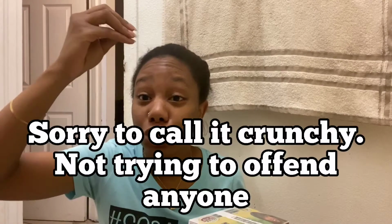And right here, guys, it says regular. So when you look for your box of perm, look on this side. Make sure it says regular, unless you have that really 4C crunchy kind of hair. I'm sorry to call hair crunchy, but my hair is crunchity. My hair texture cannot handle super. So make sure you look right here on the box where it says regular and buy regular.